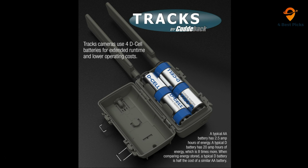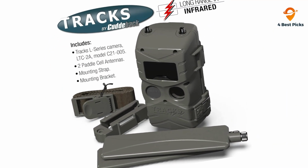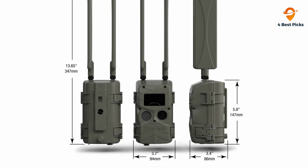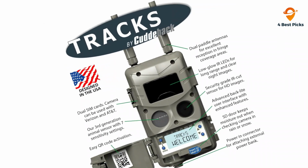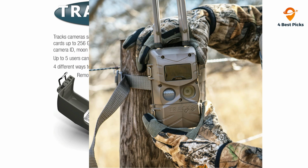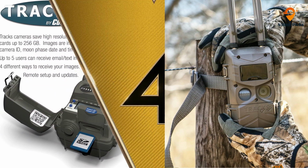private network. One camera with a cell plan can act as a home base, and you can link up to 15 other remote Cuddalink cameras to it. This is a game changer for scouting large properties. They communicate with each other, forming a chain. This saves you a massive amount of money on data plans. It boasts an incredible quarter-second trigger speed, including a no-glow infrared model that is completely invisible to animals.